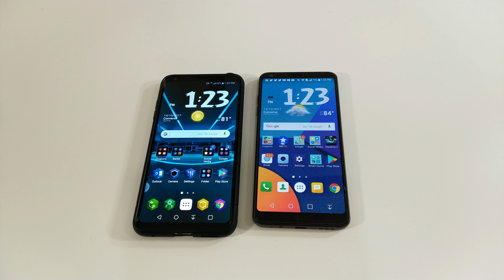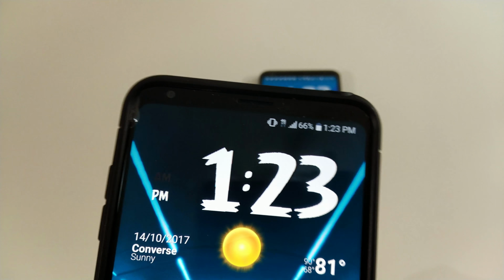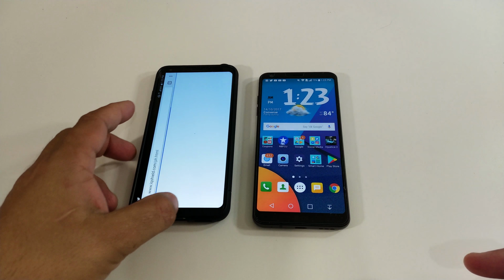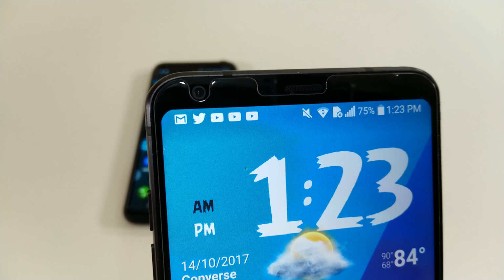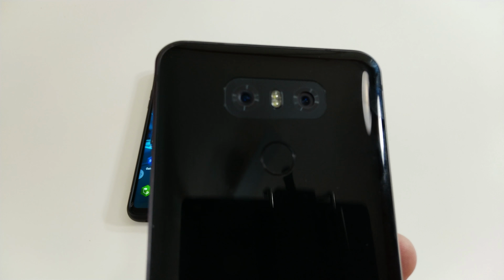But really quick, let's just go over the camera specs. The V30 has a 5-megapixel camera in the front, and on the back it has a 16-megapixel camera with a 13-megapixel camera. Great cameras on this phone, great videos that it shoots. On his little brother, the G6, it has a 5-megapixel camera in the front, and on the back it actually has two 13-megapixel cameras, not the 16 and 13.